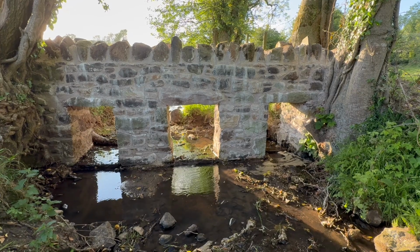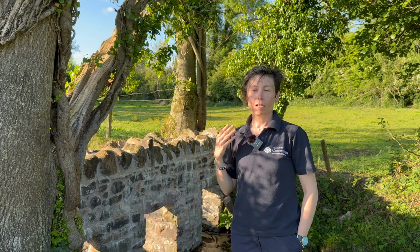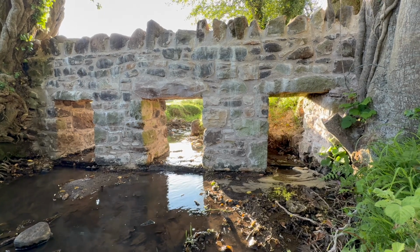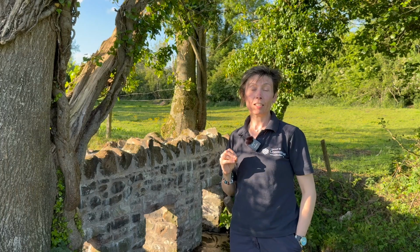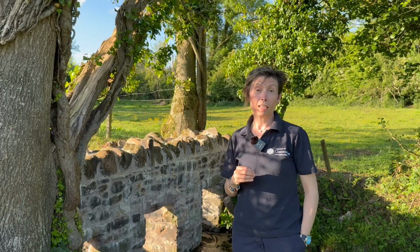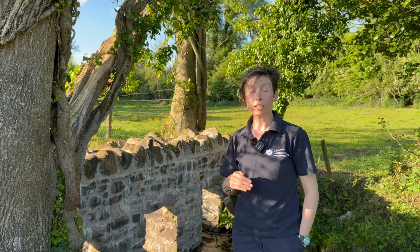This is the only scheduled eel weir in the whole of Northern Ireland. A scheduled monument is designated for statutory protection under the Historic Monuments and Archaeological Objects Order 1995. What that means is its designation is recognition of its at least regional importance. This is the only scheduled eel weir that we have in the whole of Northern Ireland, so that actually increases its significance and importance to us.